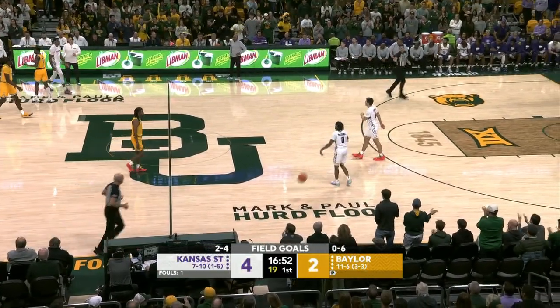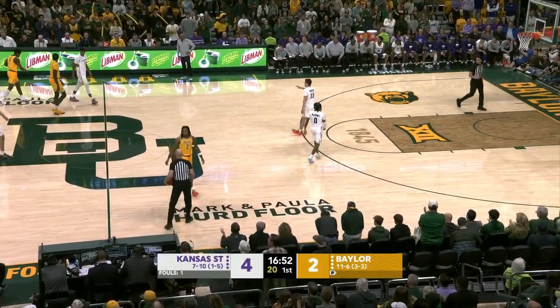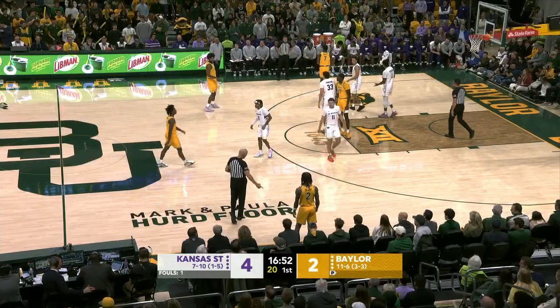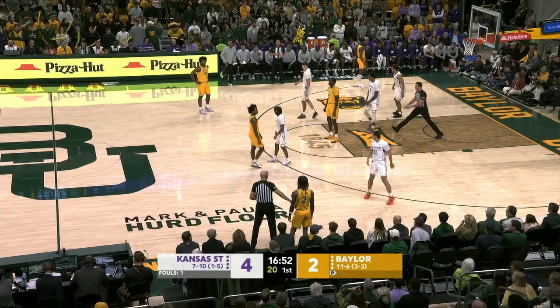But an over and back violation. So the Bears will get it back as Baylor has started this game 0 for 6 from the floor. They're getting looks. How do you start converting some of these? Well, it's just a fact of concentration. You got to stay with it.